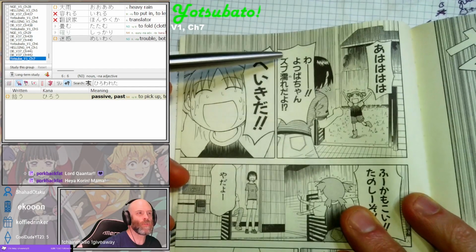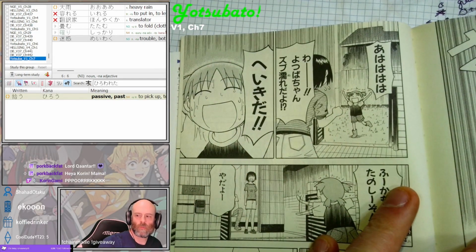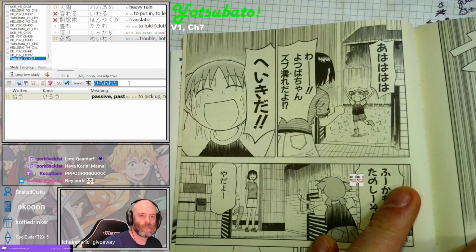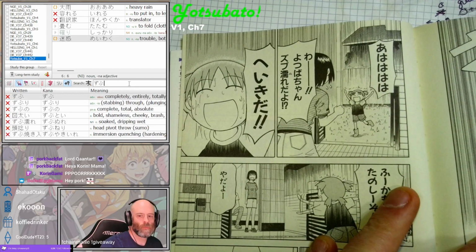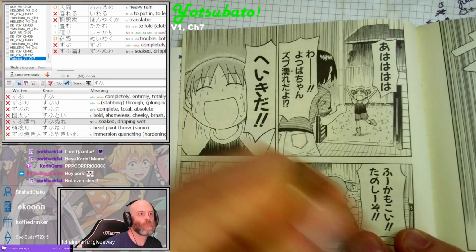Oh, Yotsuba-chan, zubu nureta yo. Go! Oh, not first. Maybe next time. Yotsuba-chan, zubu, completely, entirely nureta. Like you're getting soaked, getting dripping wet.